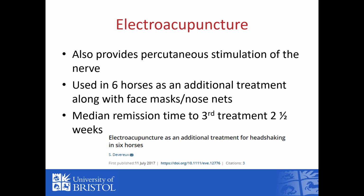So I think if you've got the ability to use EquiPENS neuromodulation, then you should do that first. But if that's not available to you, then I think electroacupuncture is the thing to try. But I don't know that we can directly translate the success, albeit limited, of EquiPENS onto electroacupuncture. It may be that it is lower, but we're not sure.